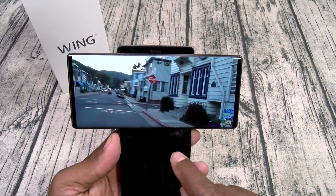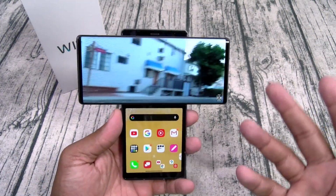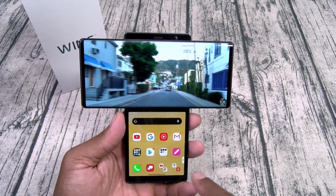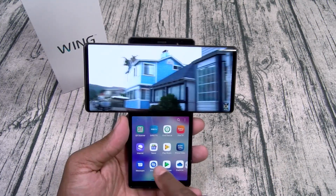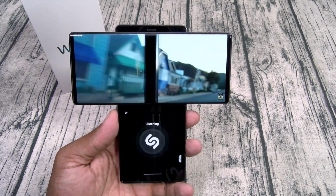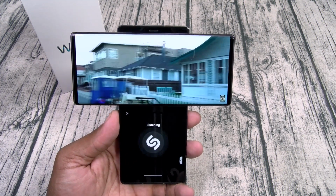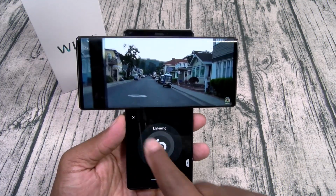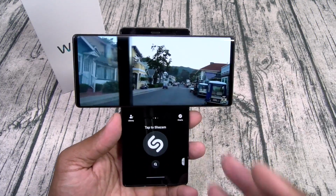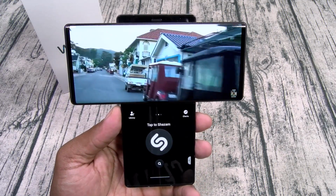Now, let me show you something that's dope. Say you're watching a YouTube video, right? You're watching some music. Watch this. You can actually Shazam the song while you're playing it. Now, this is a custom beat, so nothing's gonna come up. But that's dope if you listen to the videos. Real multitasking.